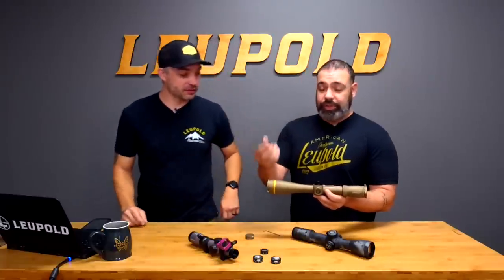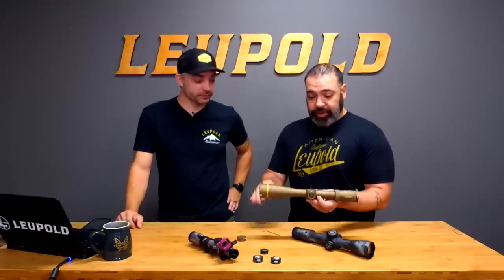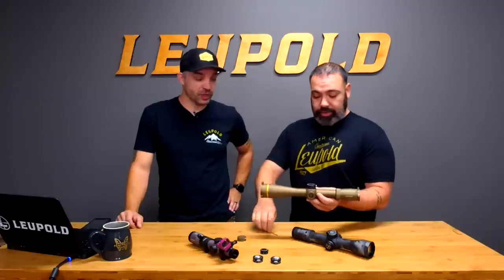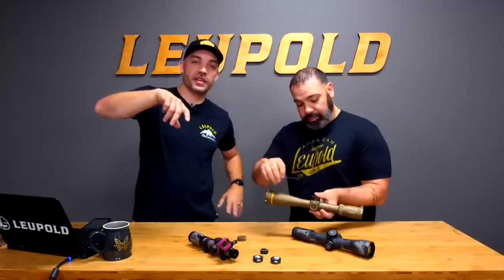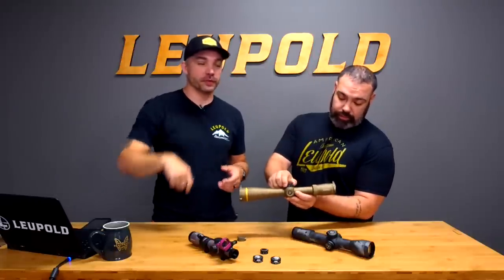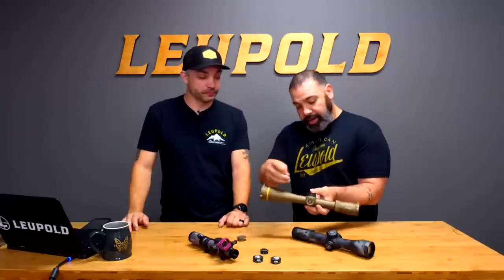So once you have your dial, you remove the other one, the scope's already on your rifle, it's zeroed at 100 yards. You just take this dial, basically just plop it on. Yep, and you can kind of spin it, and when that zero lock pin goes into the groove, you'll definitely feel it. So you'll see, it'll basically pop out just like that.